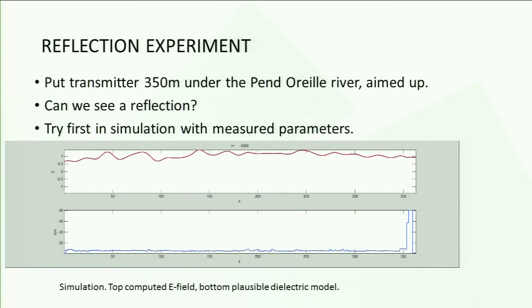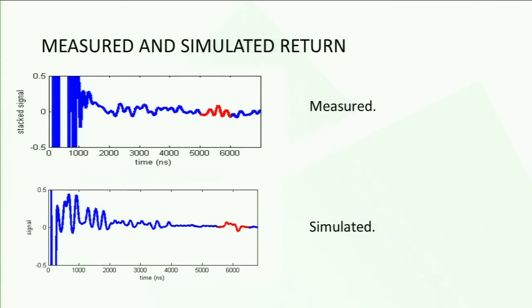Anyways, we performed the experiments, and these are the results. I also show you the computed results from this model below for comparison. So we believe that this red stuff here, this red blip, is the actual reflection observed from the river.